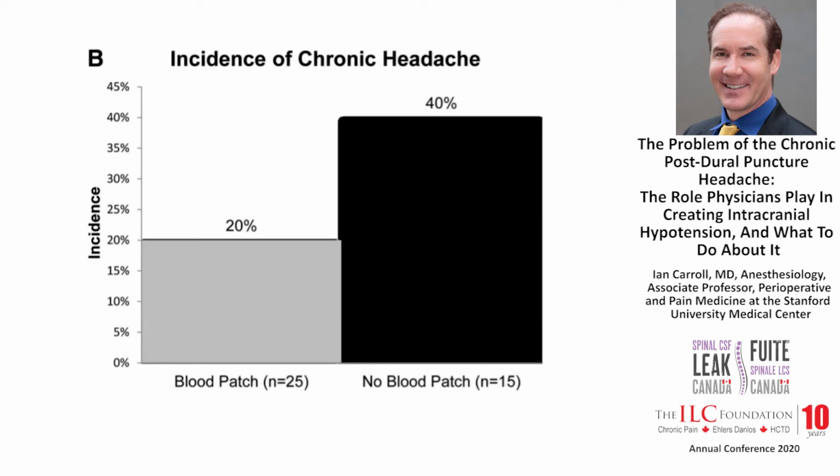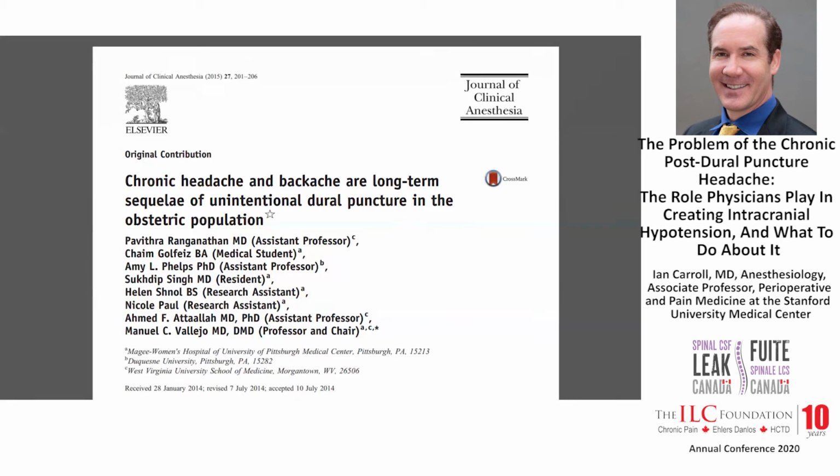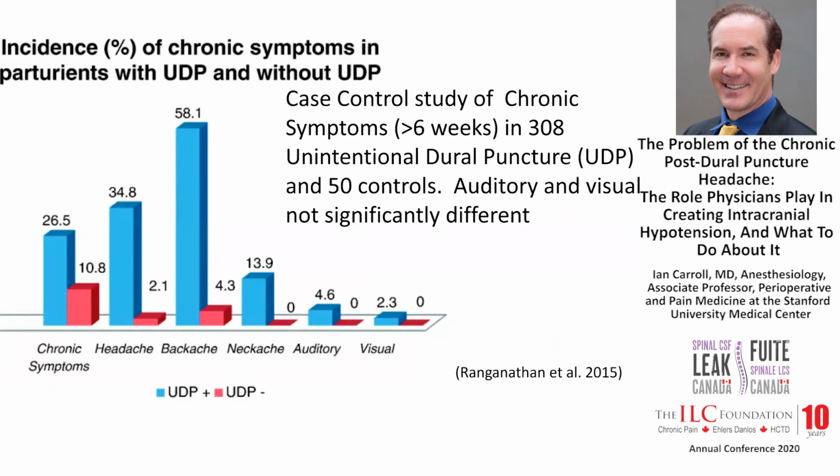One of the things that's important to realize here is that an epidural blood patch managing that post-dural puncture headache was protective. It decreased the likelihood of having a new chronic headache by half. But these patients who had an accidental dural puncture and had an epidural blood patch still have a 4 times higher rate of having new chronic headaches compared to the controls at 5%. All right. Well, maybe that's just Pam Flood. It's a small study, 40 cases, 40 controls, but this has been subsequently reproduced by Ranganathan, who looked at 308 unintended dural punctures and compared them to 50 controls. The only difference here is that instead of looking out at 12 to 24 months, they looked out at 6 weeks.